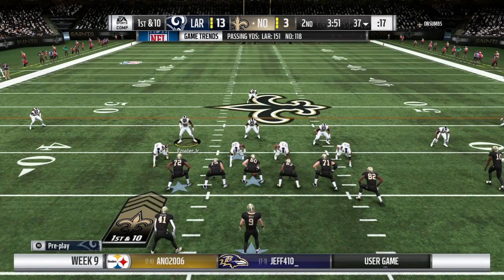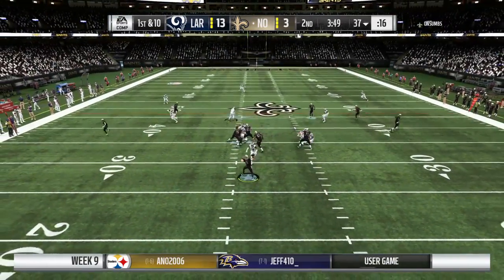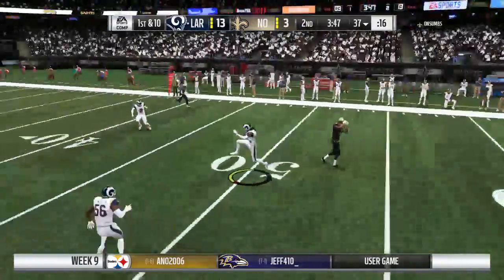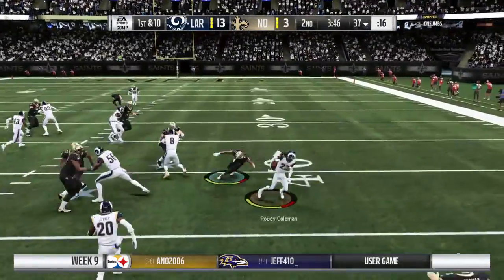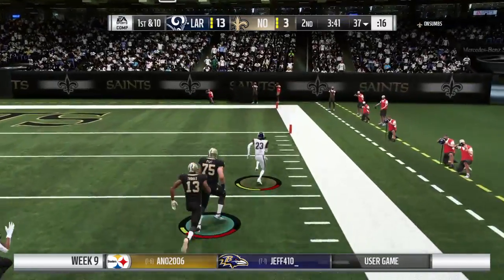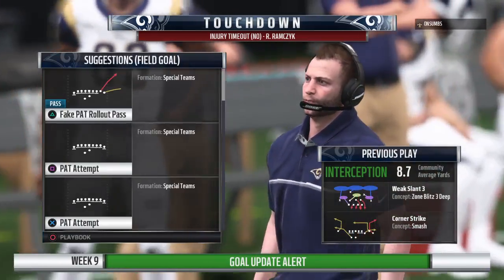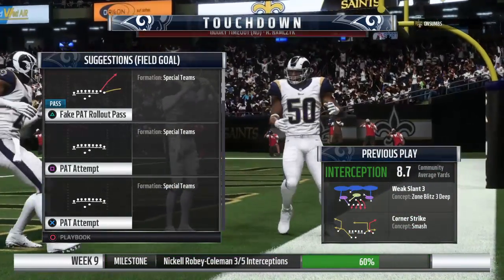But that offense, they're thinking, let's get in the end zone this time. I don't know if that helped him at contract time. You could have kicked that one through. I don't know about that. Trying to get it to Thomas, and it's intercepted. Picked up by Nickel Roby-Coleman, and he will bring it back. It's an interception return for a Rams touchdown.